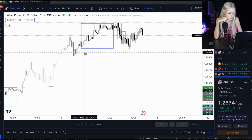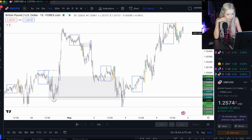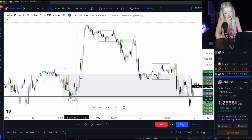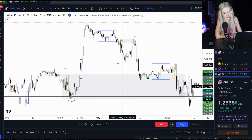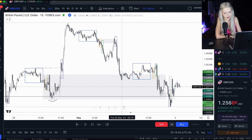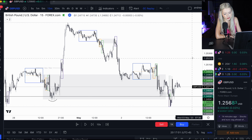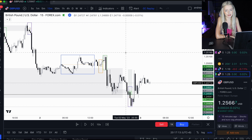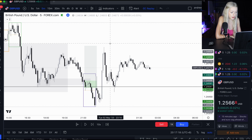Let's see how the situation looked like on 15 minutes. This was my trade. Of course, the price decided to take this protected low over here in order to create some liquidity, and after that to make the bullish push. Of course, the price wanted to make a 4-hour change of character to the downside before going up again. I don't know why I wanted to take this trade, but it's a lesson for me. So this is why journaling is so important.